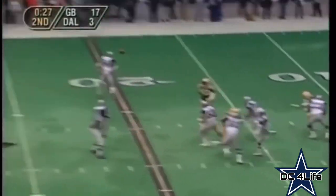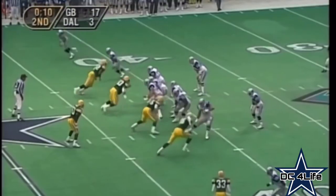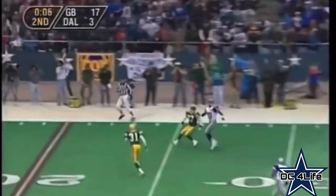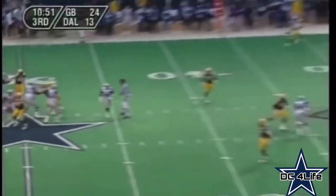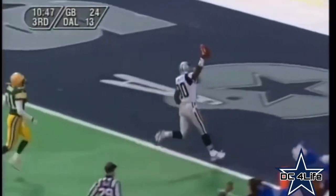To throw it. Michael Irvin is down here with a big one. They go again on top. Harper has this one. Garrett back to throw it. Going deep. He's got Harper. Harper's going to score. Flag on the play.